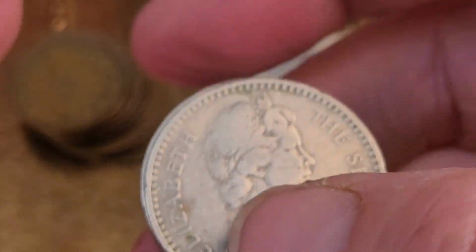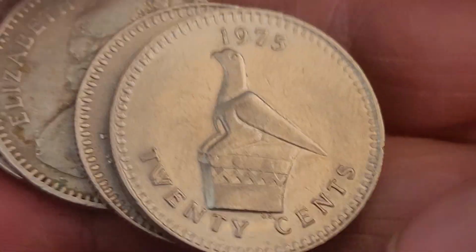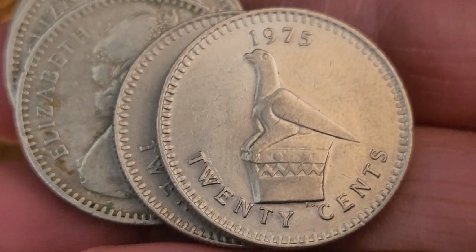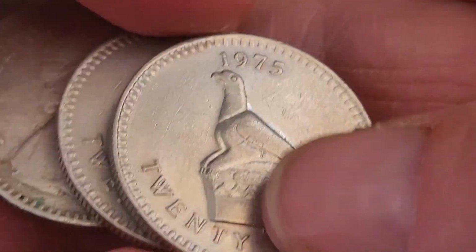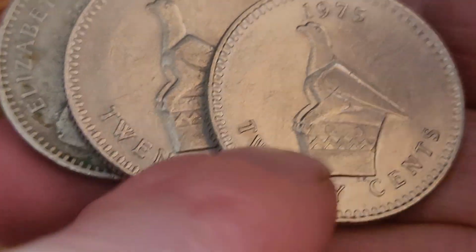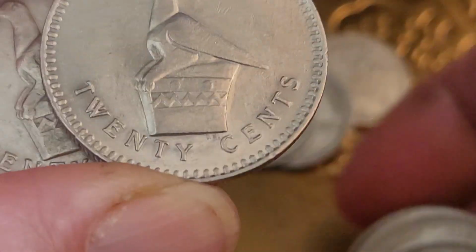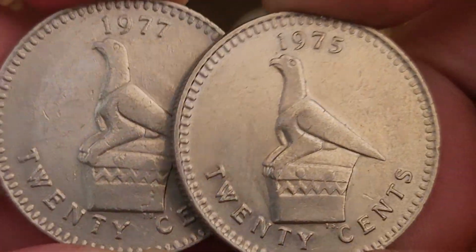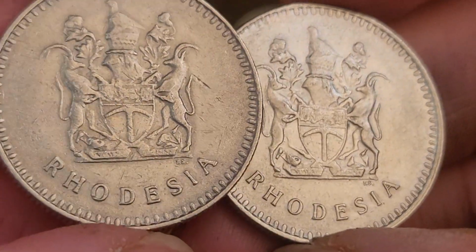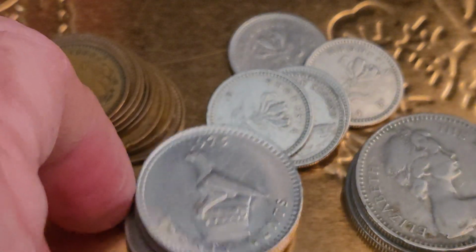And in 1975, they were replaced with the 20-cent coin. I think it's only a 2-year issue, 1975 and 77. This one had a mintage of 1.937 million. In this one, we don't know the mintage figure. So this is a lower mintage coin. In this condition, probably about $10 to $20, I would say. But if you can get it for less than $10, why not purchase it? So that's the 20-cent coin. Actually, I quite like it.